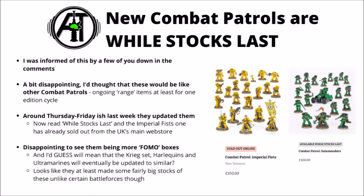One thing to bear in mind about the Combat Patrol release though is that it's probably not going to be a permanent range item, as there was a slightly disappointing reveal about the other Space Marine Combat Patrol box sets last week. It seemed that around about Thursday or Friday or thereabouts, Games Workshop changed the description for the Salamanders and Imperial Fists and other ones to available while stocks last, which is the one that they usually do for things like limited run battle forces.